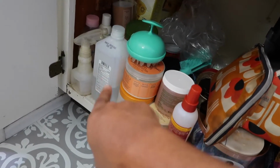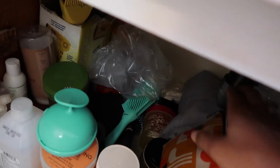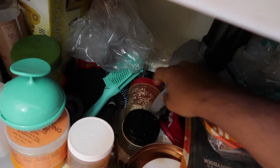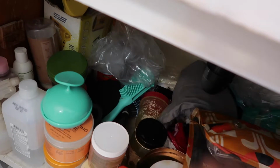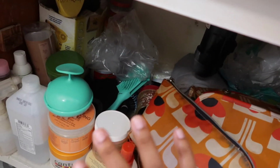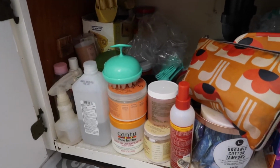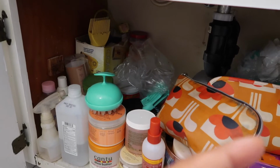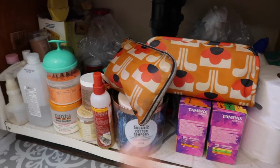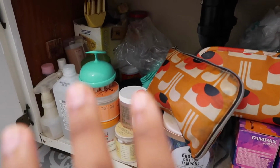Hair products, blow dryer. Oops, let me just move this out of the way. This whole thing is full of just trash bags for the trash can, hair gels, brushes. What's going to be hard for me today is I really am going to want to organize, and this will 100% look better when I have shelving or something. So I'm just going to try to declutter because I can't really organize it until I get some shelves. But today is just getting rid of what doesn't need to be there.